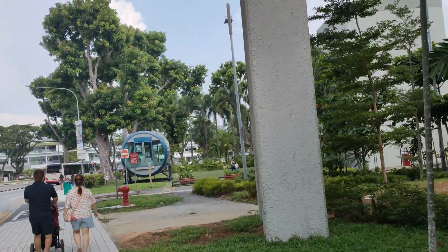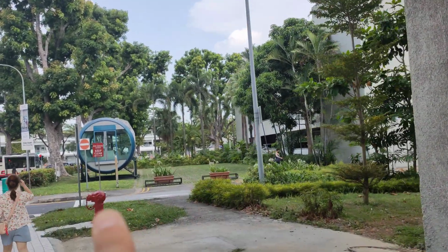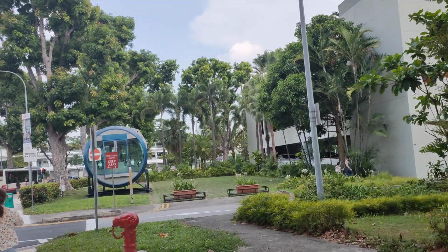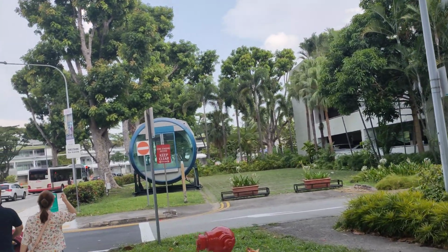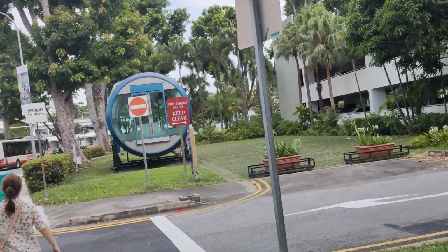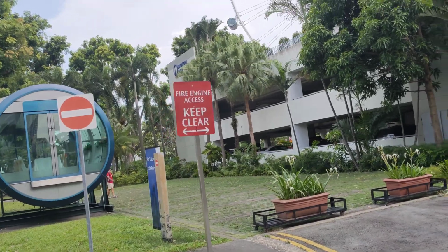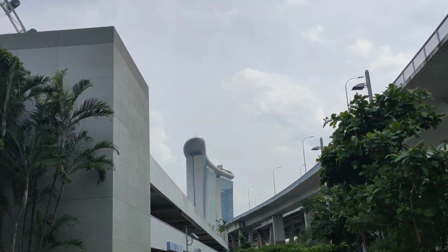Okay, moving on. I think the cabin would be looking like this, as you see it in the front over there. And we still need to find out where the entry is. We have been walking from one of the MRT stations nearby, and we are quite close now. And there is the Marina Bay Hotel.